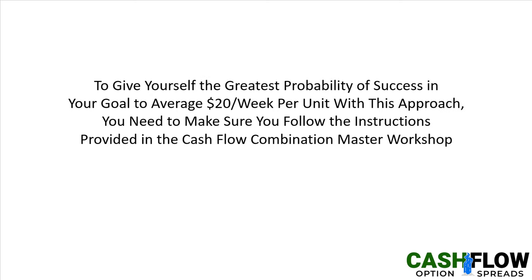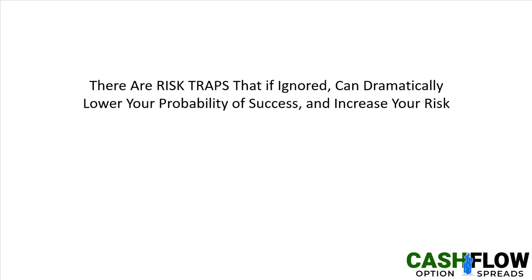Now, to give yourself the greatest probability of success in reaching your goal, which is $20 a week per unit with this approach, you need to make sure you follow the instructions provided in the CashFlow Combination Master Workshop. There are risk traps that, if ignored, can dramatically lower your probability of success and increase your risk. Specifically, I've already mentioned them, the dead zones. If you hold on to the trade too long and those dead zones are sagging too much, those can actually turn into losses, and you just have to be aware of that.